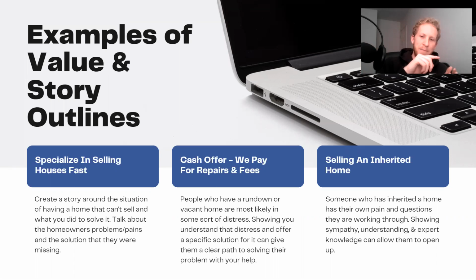We'll give you cash. We'll pay for all the repairs. We'll pay for all the fees. We'll pay for any commissions and all that stuff. All those features and benefits are good, but they're not our hook or our story, right? We've got to pick one to make sure that that pain point is specific, and that's going to help increase your quality, but it's also going to increase the amount of people who are hooked into listening to your story.